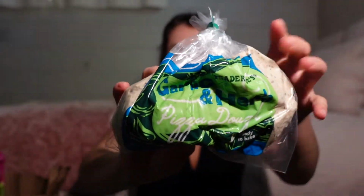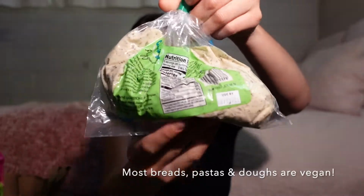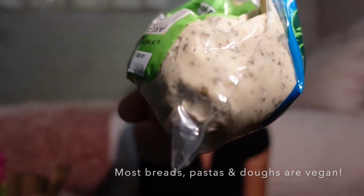And I like to saute some veggies and just put them on top. Sometimes I like thinly sliced potatoes, bell peppers. You could put whatever you want on it, you know, onions, sweet potato. I just make like a heaping veggie pizza, but they have two doughs. They have a regular one, and then this one is a garlic and herb one. I don't know if you can see, but there's herbs in there.